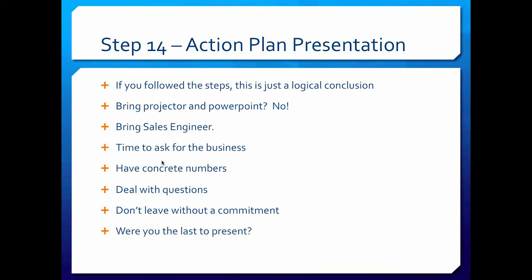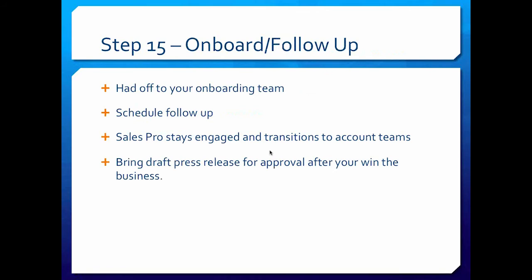When can I have a meeting with the team? We can review. What do you lose? You don't have the business now, so why not ask to meet with everybody? And then, were you the last one to present? Again, if you weren't the last one to present, you failed somewhere in the process.